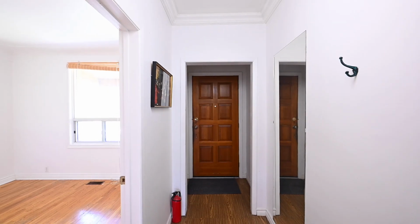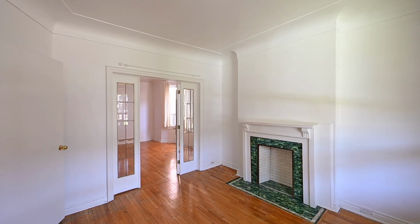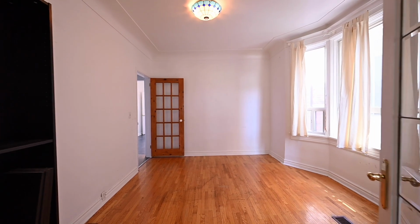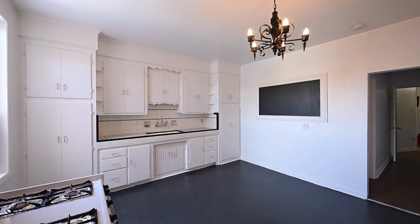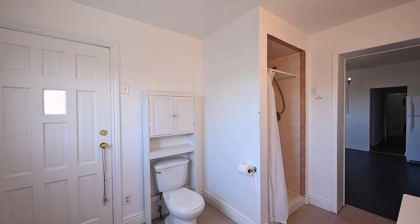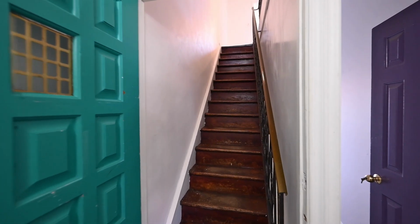We're on the main floor of 280 Grey Street. It offers high ceilings, a formal living and dining room. The dining room can actually be used as a main floor bedroom. In addition to that, there's a full-size eating kitchen that overlooks the backyard and a very spacious bathroom that is a walkout to that same backyard. This level can actually be separated from the second and third levels to be its own self-contained suite. It has the potential to do that.